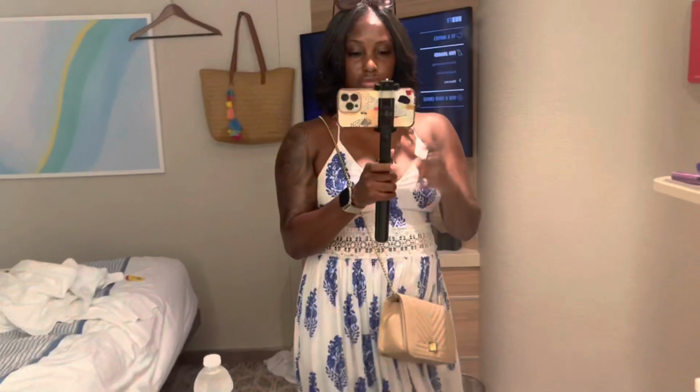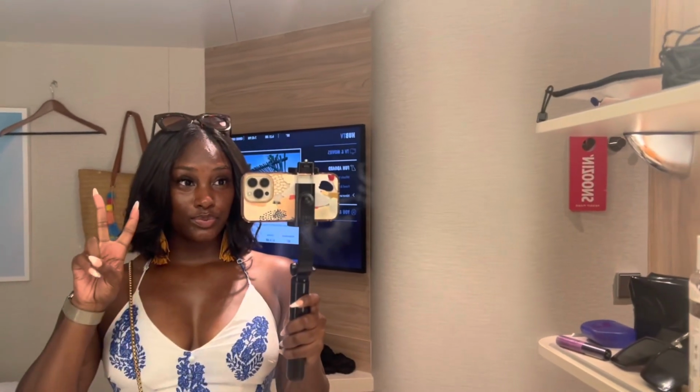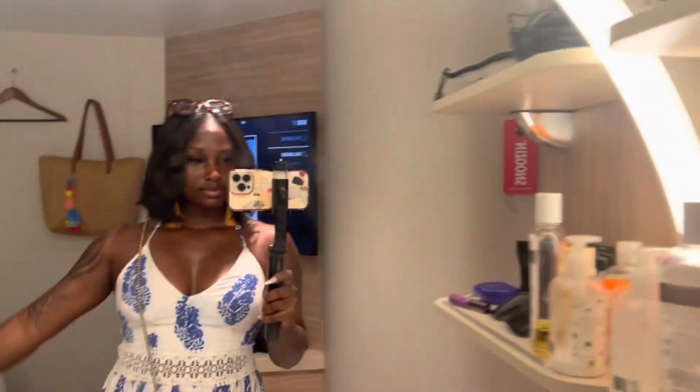On one of my solo cruises, this is what I looked like using this tripod stand, y'all. This tripod stand is the truth. The reason I have this as a cruise essential is because I'm pretty sure everybody is nice and willing to take your picture, but you always want to be prepared. You want to make sure that you're able to capture the moments that you want to capture. But like I just showed you guys, you can use it as a handheld.